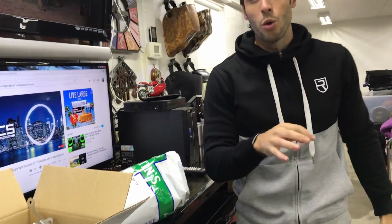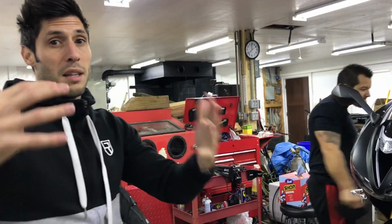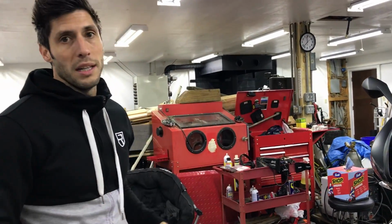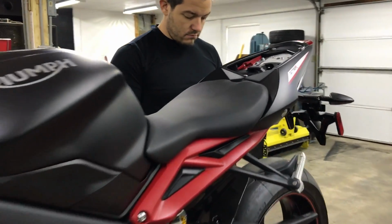I'm gonna be placing a lot more orders once I talk to the patrons and figure out what we're gonna do to the bike, and then we'll write down everything on the board because I want to let the patrons get input into what we put on the bike. So I guess we're gonna start taking this bad boy apart and let's see what happens.